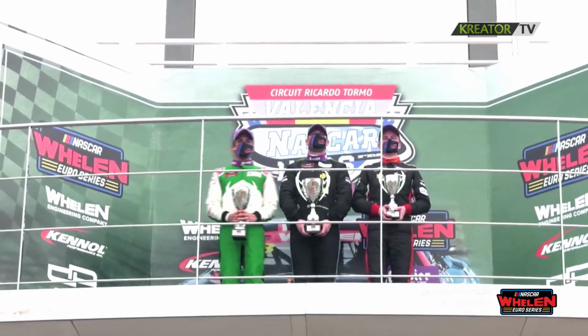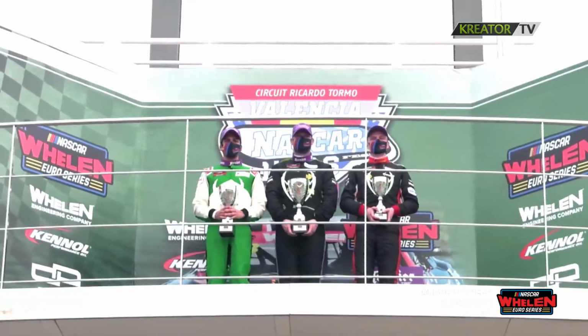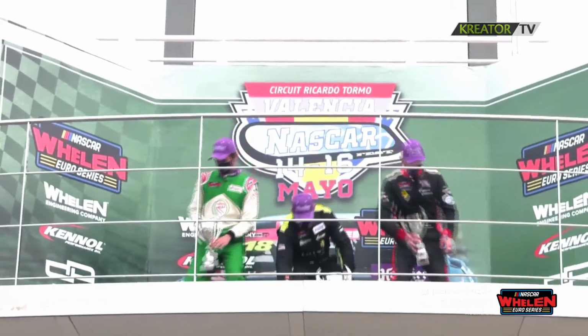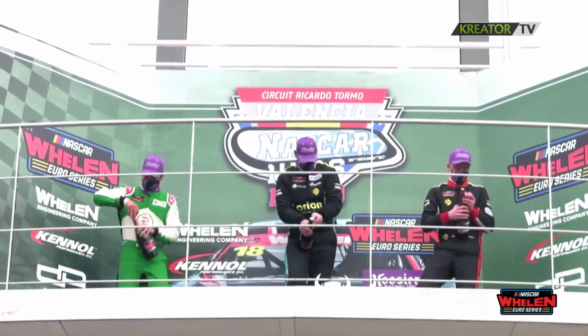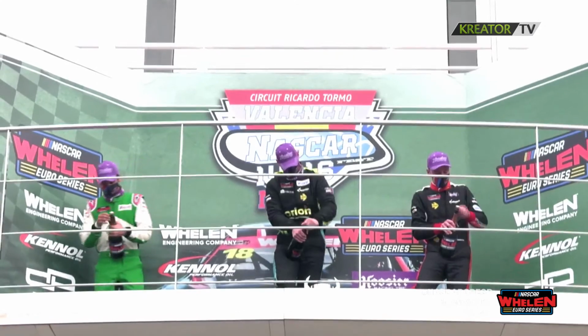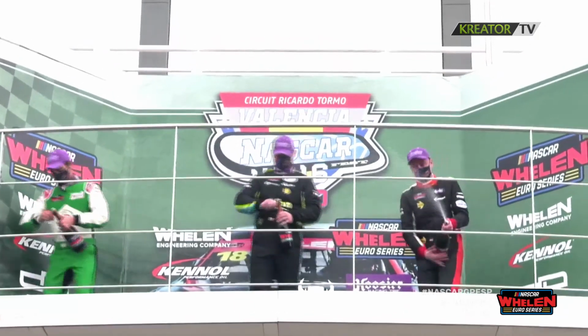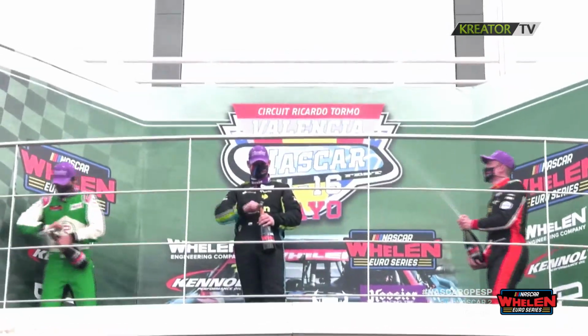So the last few photographs to be taken, well, they all bunch up on the top step of the podium. All equivalent heights, aren't they? There's nothing to choose between them almost. Maybe Vladimiris Choitsis is slightly shorter than the rest, but they match each other for height. The NASCAR Whelen Euro Series champagne about to fly on the podium for the first time in EuroNASCAR 2 over the course of the 2021 season.